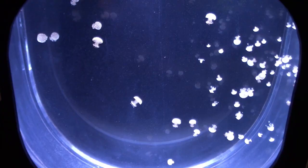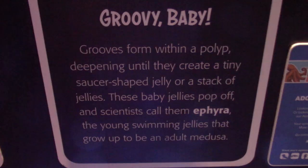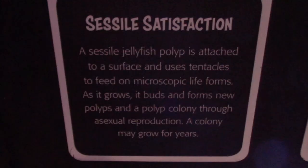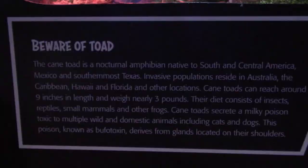He's got Australian spotted jellies. Look at little mushrooms. There's our lagoon jellies. Got this terrarium here. This is beware of toad. There's a cane toad in here. You can see just how big he is in the water. That is a big toad.